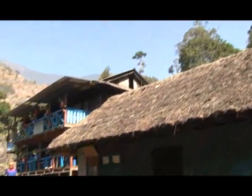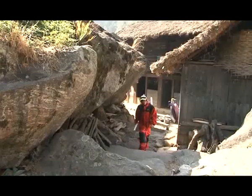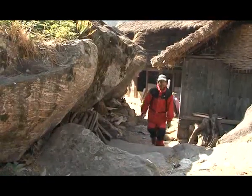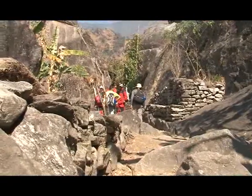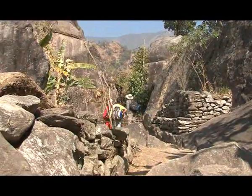Indigenous people of Rai and Limbu caste respect nature as God. There are big stones in Chirua where locals do puja. When you start your 3rd day's trek from Chirua, you walk past these big stones.